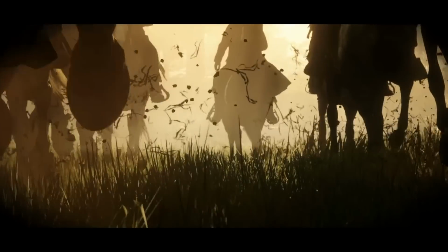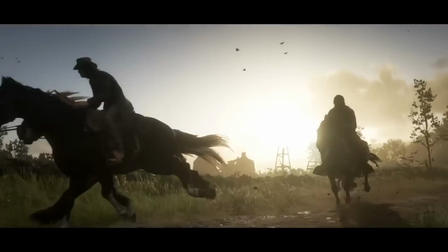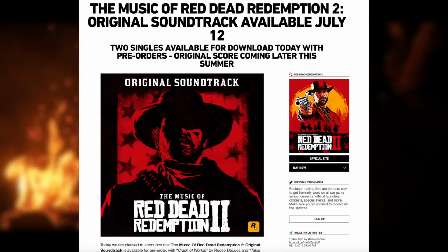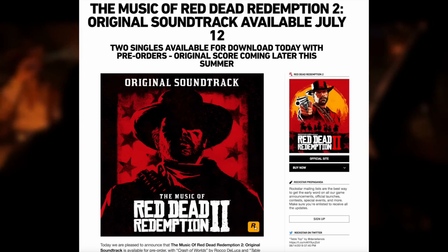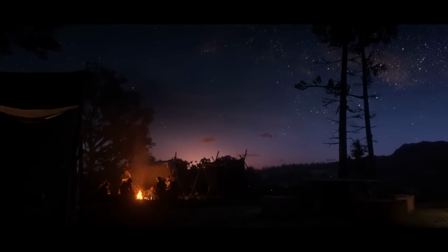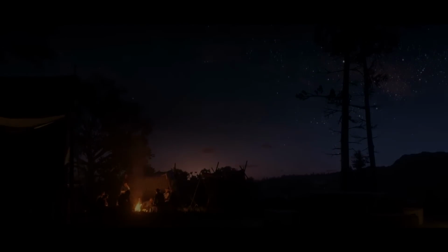One of Red Dead Redemption 2's strongest aspects is its soundtrack. On July the 12th, fans will be able to listen to the music of Red Dead Redemption 2 original soundtrack, which features original songs written for the game. Reportedly, the original score for the game, composed by Woody Jackson, will be released as a separate album later this summer.